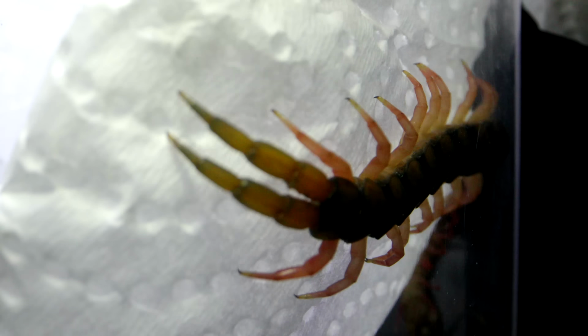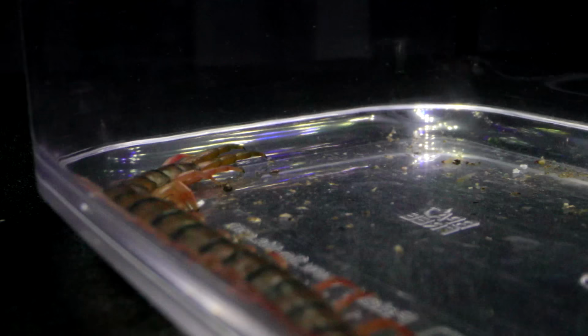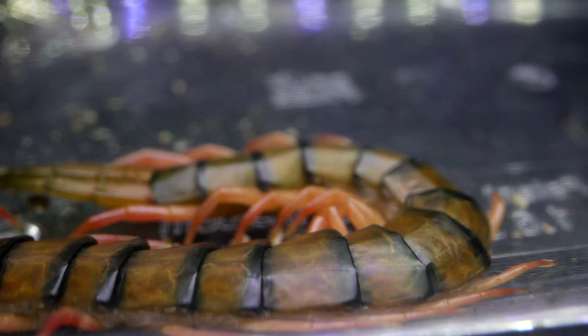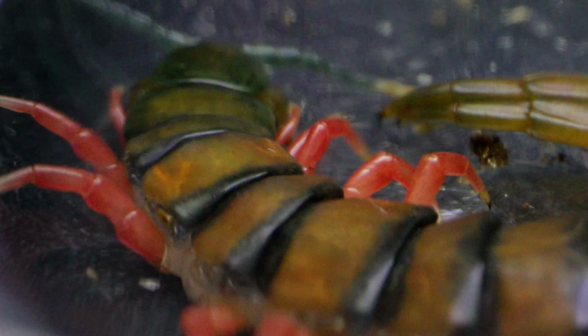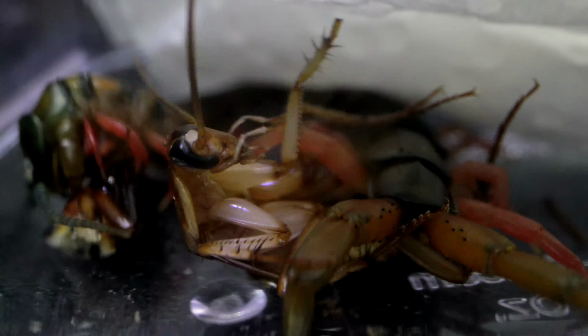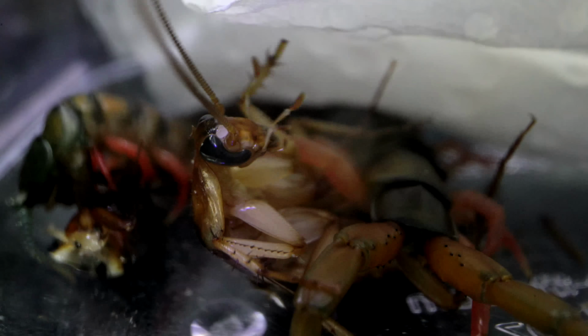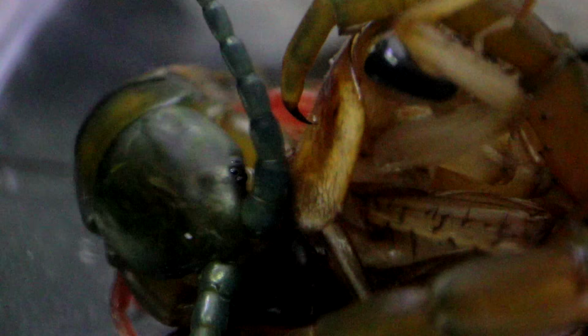The centipede suddenly began to move and decided it finally wanted off the paper towel and slithered with its many legs onto the container's floor, where it decided to rest for another moment. But what ensued from this moment on was one of the most gruesome and terrifying sights I've ever seen. Guys, just a warning. This video may contain disturbing scenes of predation.